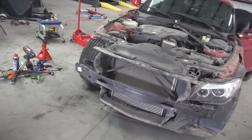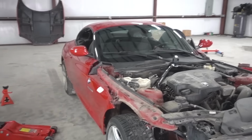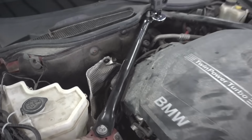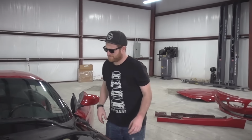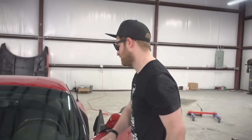All right, this is ready to go on the road. And we just connected the battery. We just connected this guy right here. Don't know why it was missing, but Chris, do you think it's gonna start? Yes. Okay, maybe you should start it.